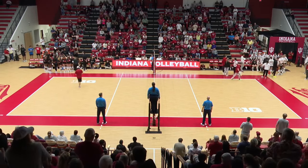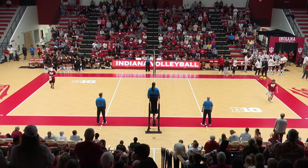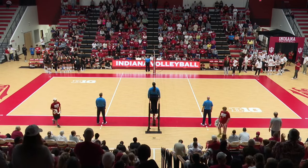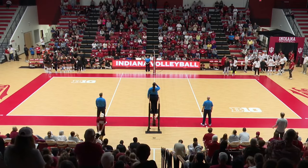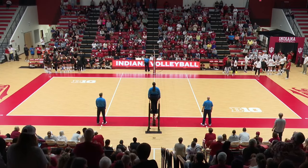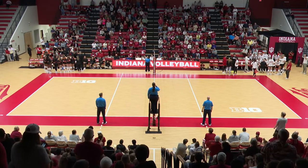And as for USC, they had complete control in that first set and in that third set. But Indiana has responded when it matters most, and we're seeing another example of that right now. I mean, what a point. So many times there was a tussle for it over the net, at the net. Both hands met through the ball. Indiana somehow was able to keep it alive inside of that three-meter line.